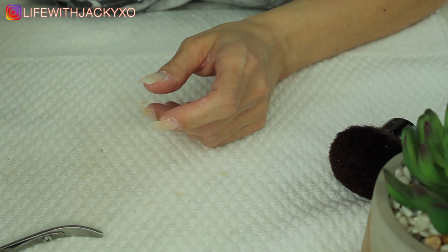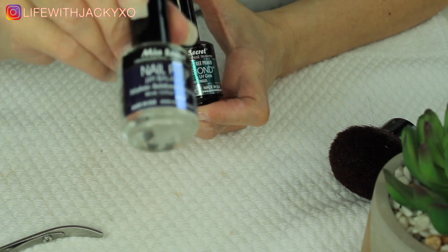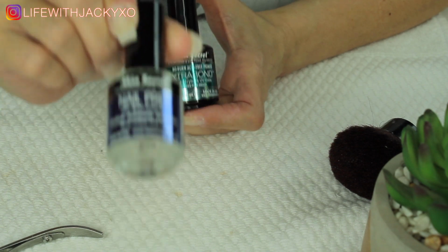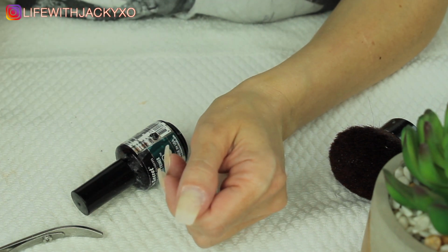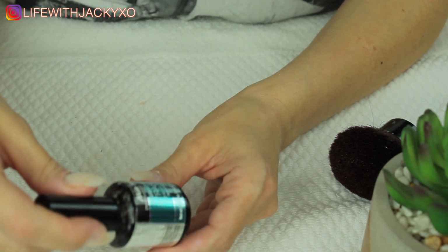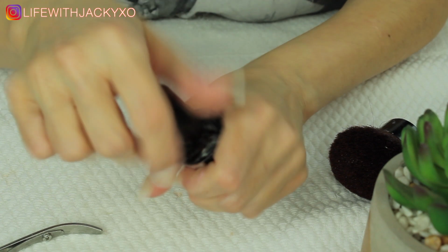You want to get your nail bond. So the nail dehydrator you did first before you attached your artificial nail. You want to do this on your entire nail, but I don't have to do that because I have acrylic on there, so I don't have to dehydrate that because I've already buffed my nail down. Now I go straight into the primer. This is the acrylic primer.